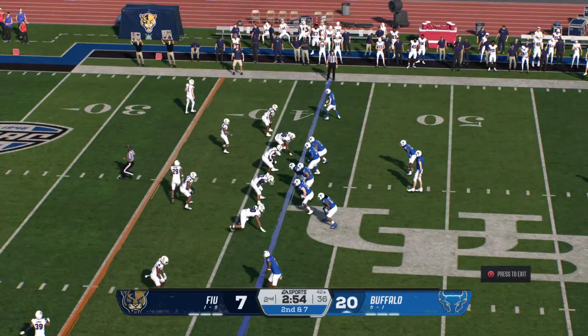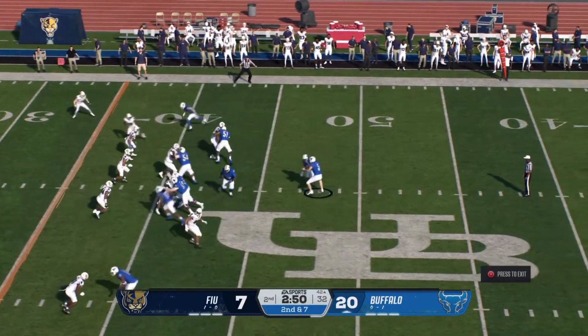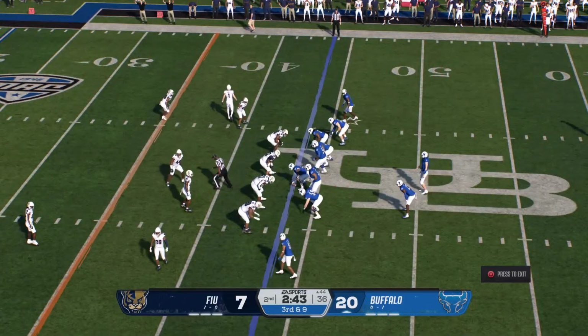It's 2nd and 7. Got a little work done on first down. Now back to the line. From the gun, they'll try the middle. And he never had a chance. Just stopped cold as soon as he got it.